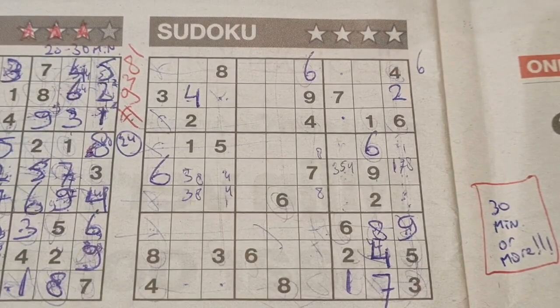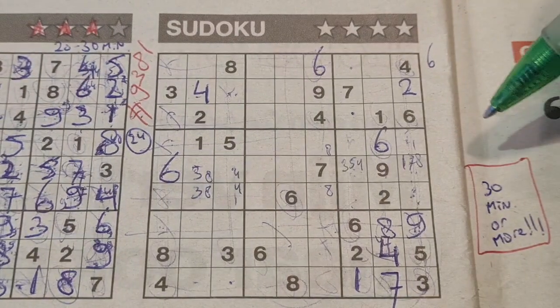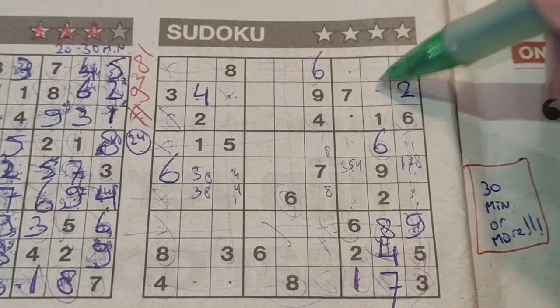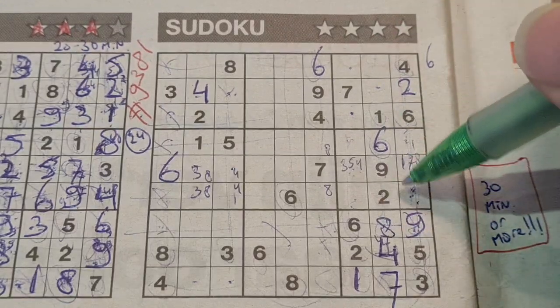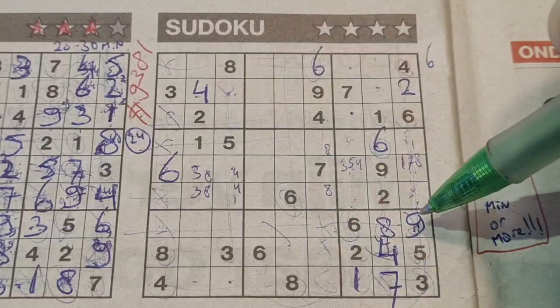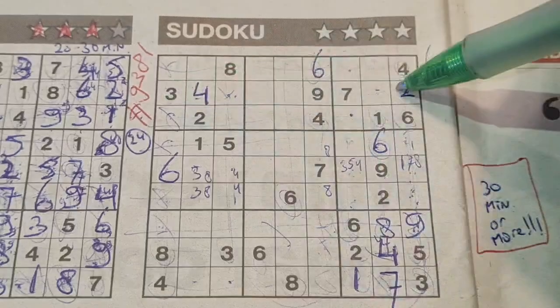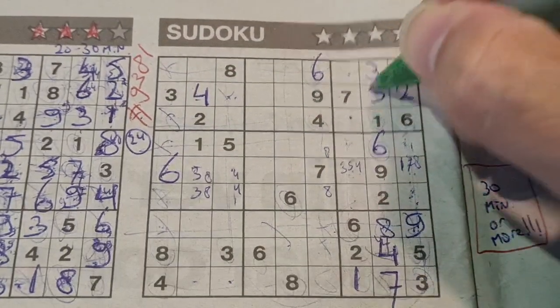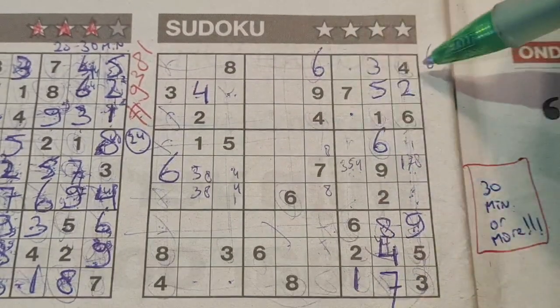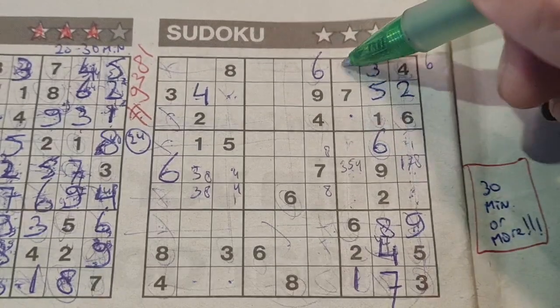4 minutes already passed, almost 5 minutes. We have 2 missing numbers in this column, the 1 and the 2. 3 is missing, the 4 and the 5 is missing. 3 and the 5. We have a 3 in the second row, no 3 there. 3 should be here, and a 5 goes there, so 2 numbers left in this big square, 8 and 9.